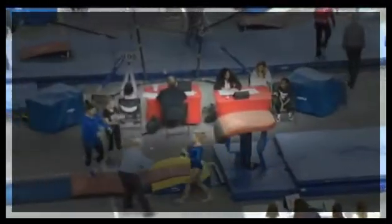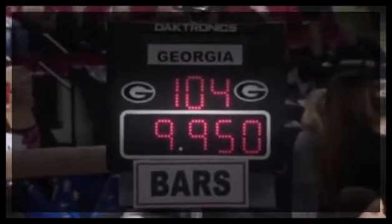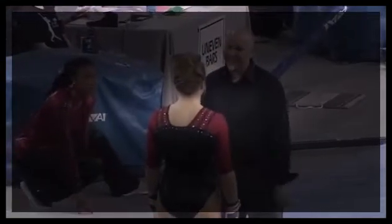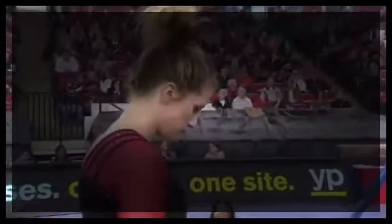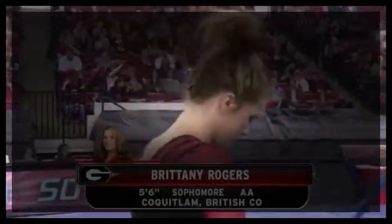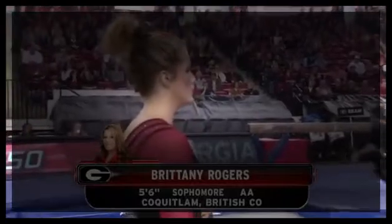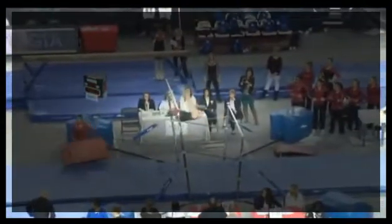With a big Yurchenko full, she had a step to the side, which judges will take a small deduction for because if you're going to step, you want to step backwards to show you have a little bit more power. The cheer you hear behind us is Lindsey Cheek making it 2 for 2 on 9.95s today. 9.95 vault, 9.95 bars, and she's got beam left. I tell you what, you're so right. She is giving Coupettes a run for her money this year. We'll get back to that thought in just a moment here.